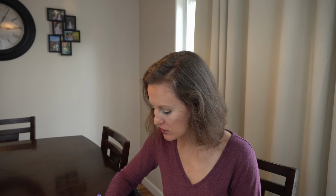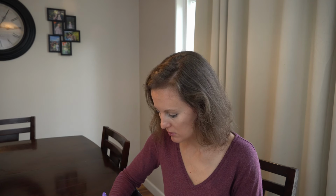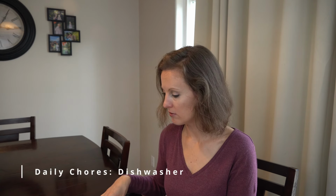So tidy downstairs and vacuum downstairs. So then I'm also going to put, since the dishwasher is my chore this year, that's a new one for me, which I'm totally okay with.